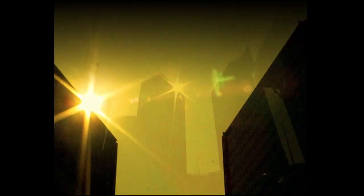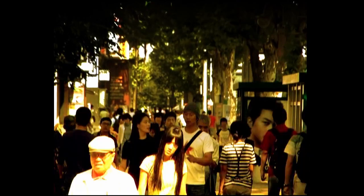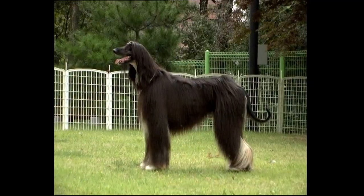Experts believed it was impossible. No one could do it. 120 botched attempts, 1 miscarriage, 1 death, but 1 survival. Meet Snuppy, a resident dog at Seoul National University.